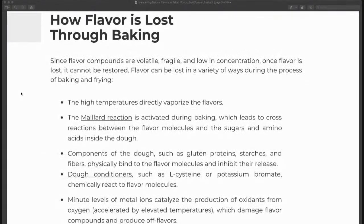So, one of the biggest issues with using just any natural flavor from any company is that it's lost in high heat application. The problem with that is many bread products and pastry products, bread especially, because bread is baked at 400 degrees Fahrenheit, pastry is baked at somewhere between 350 to 375. You get more flavors being flashed out in bread products because it's just so high. The internal temperature of bread products goes as high as 200 degrees Fahrenheit. Okay, so that's really high.